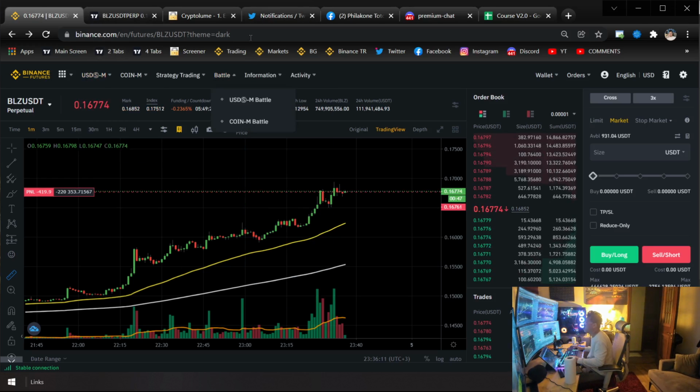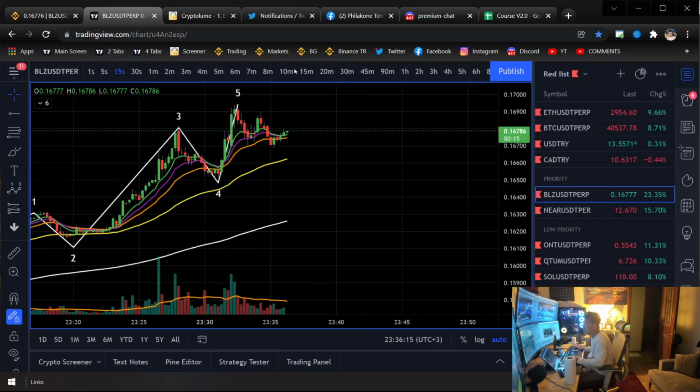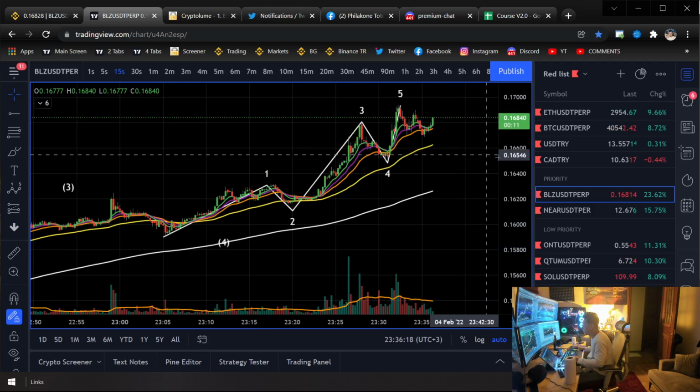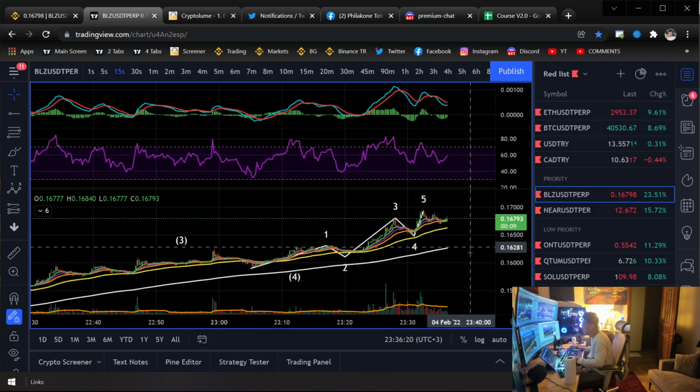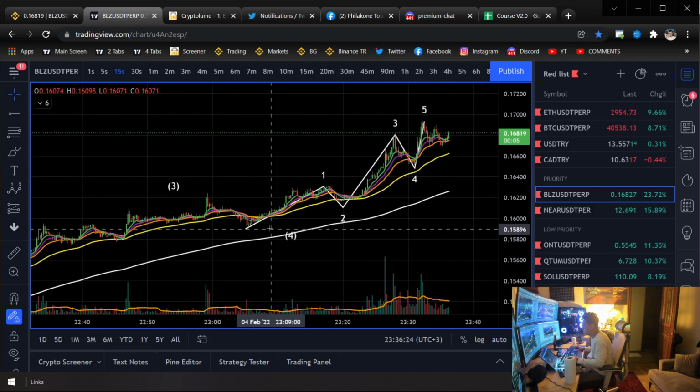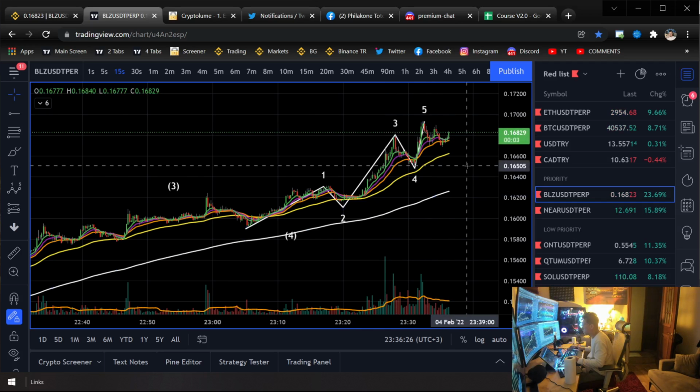I think that this is now the very final fifth wave. There's no other way to see it. It's got to be the fifth wave. How could it not be? This has got to be the 5. 1, 2, 3, 4, 5. So it must drop a little bit.